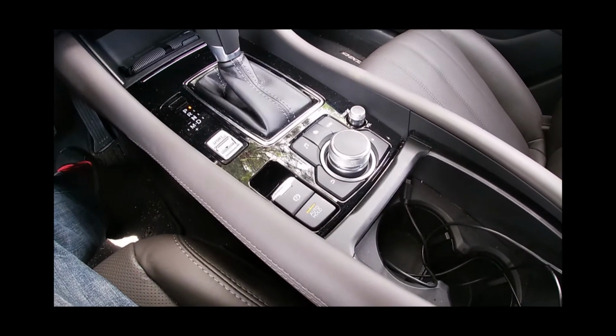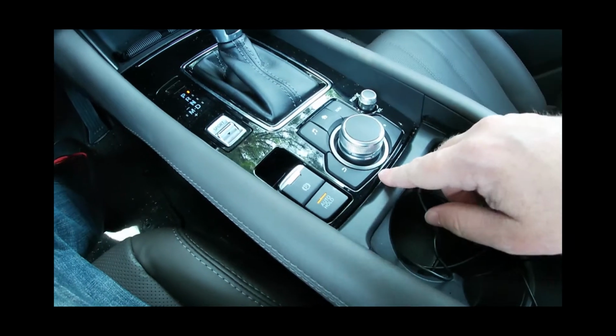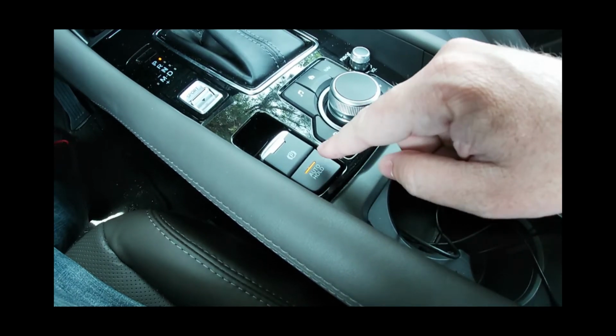As you move on down just a little bit further, there are a couple of other things besides the little control station back here behind the shifter. You do have the standard electronic parking brake here, and also the famous auto hold system.